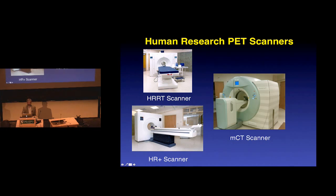An older PET-only machine. And then this one, the HRT. This is a high-resolution machine. It gives us about 2 millimeter resolution, which is really good for PET. And that's really helpful when you're submitting a grant to NIH to say you have one of those scanners to be able to do that.